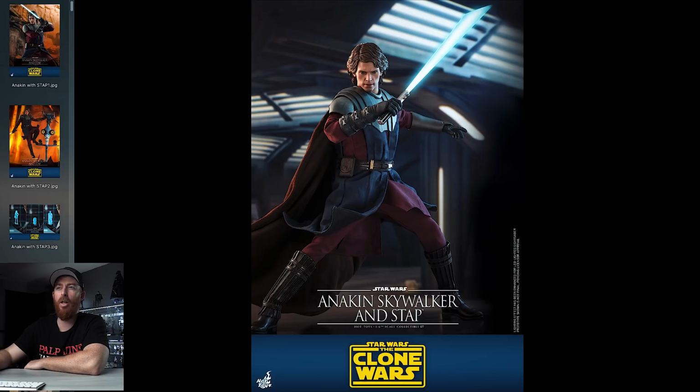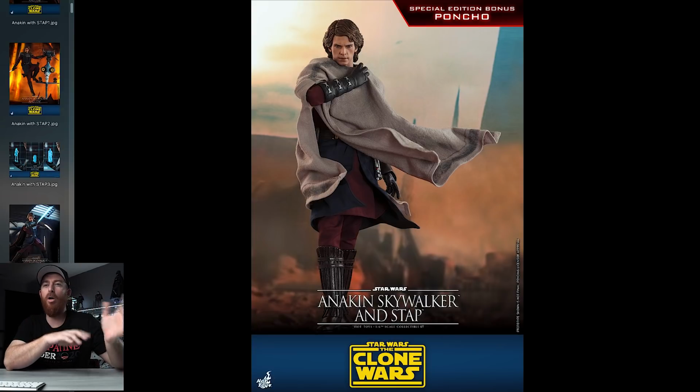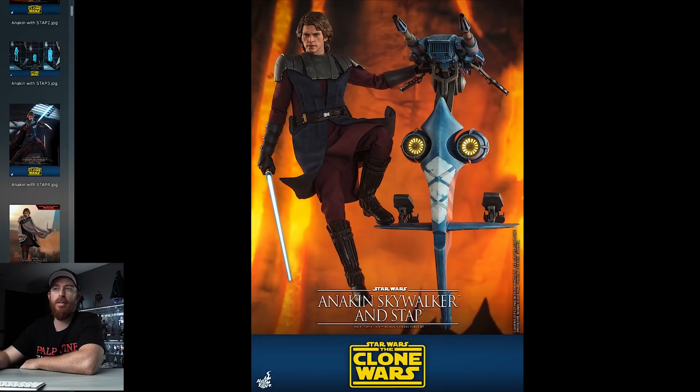So here's Anakin here. It looks like we're going to have some wired tabards going on down here, so that's pretty awesome. Dig that. We're going to have the normal boots, which are not so much fun for posing. And then there is an exclusive version where you can get a poncho. Now this poncho is going to cost you like $50 for the exclusive version with the poncho. Not getting the poncho, it's kind of crazy. I don't know. You can let me know in the comment section down below if you like the poncho. I kind of dig it. I don't know that it's a must, but it's okay. I like the Stap way better. So I'm definitely going to get the one with the Stap because I'm a sucker for 6 scale vehicles.